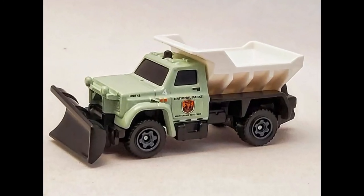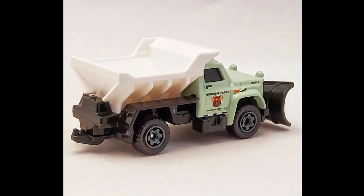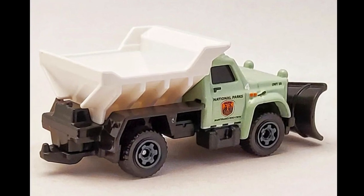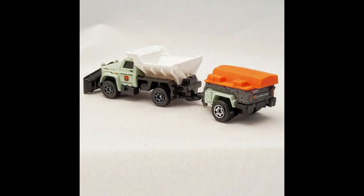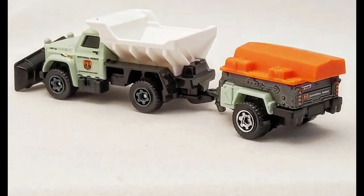Matchbox number 19 out of 100, Plow Monster 6000. The MB954 is finally released in a National Parks livery. This has been a favorite model among collectors since it was first released.